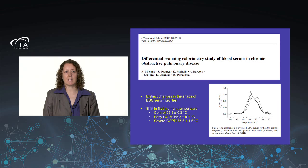And you can see quite clearly that there are significant changes in the serum profile. And so they characterize this in terms of what they refer to as the TFM, or the first moment temperature. So this is essentially the centroid of the thermogram. And they found that there is a progressive shift as you go from the control group to then the early and severe COPD. So this again characterizes the progressive change and shift to higher temperatures of the profile.